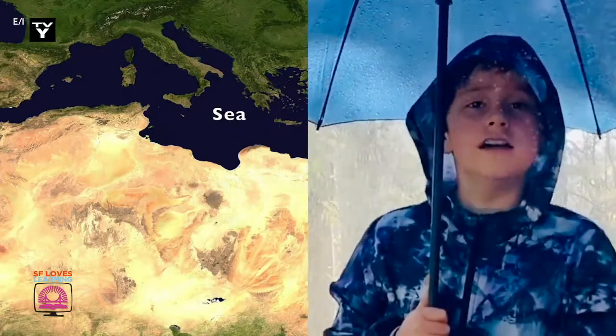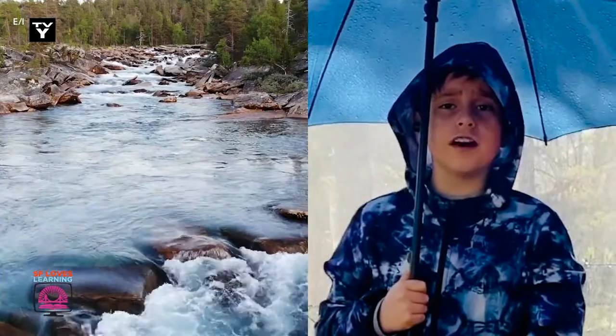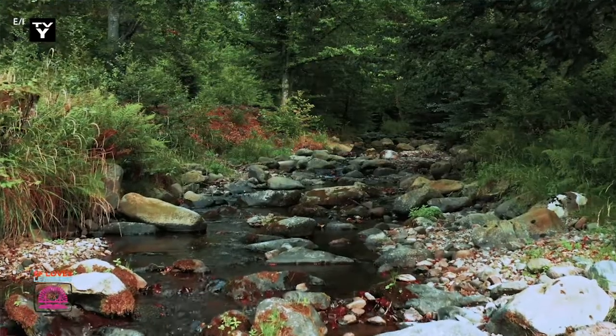Oceans are bigger than seas. Seas are different from lakes. Lakes are different from rivers. And rivers are bigger than streams.